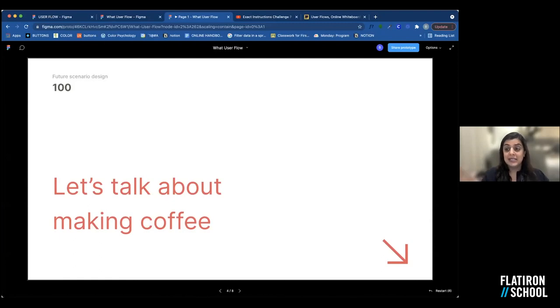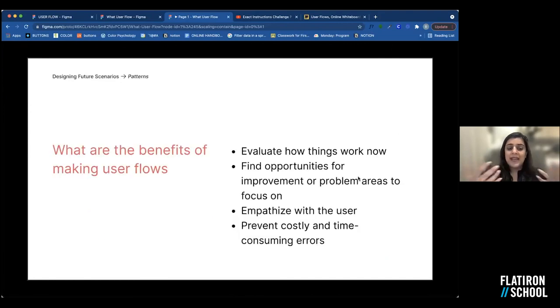So the idea is a user flow helps us see all the steps from point A to point B. Okay, benefits of making this user flow, or seeing where the user goes from point A to point B: there are four things that I've listed down here to evaluate how things work now. How can you fix something, or how can you add something to something you don't know? So the first and foremost thing you want to do is sit back and be like, all right, before I change this up, let me understand how it actually works now, today. Fair?